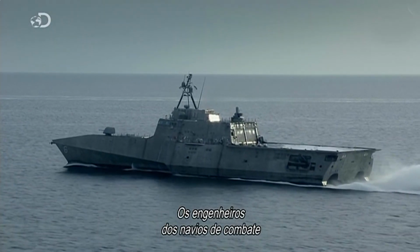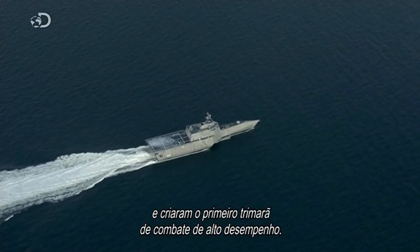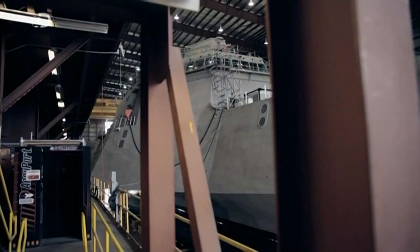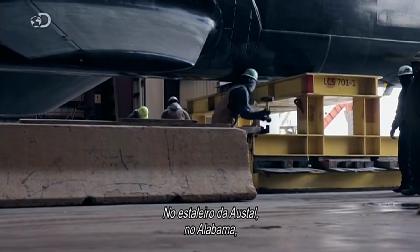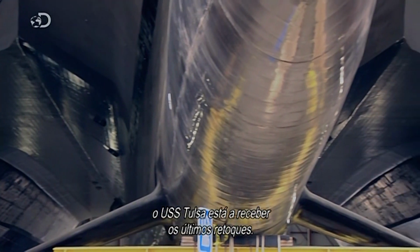Littoral combat ship engineers have taken the principles behind Chet-Chet's racing yacht and created the Navy's first high-performance trimaran combat ship. At Austal USA's shipyard in Alabama, the USS Tulsa is receiving its finishing touches.